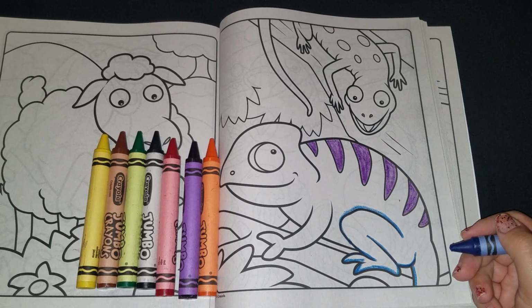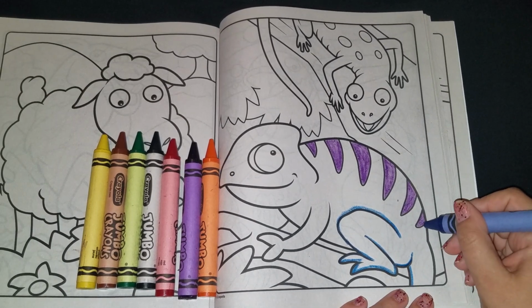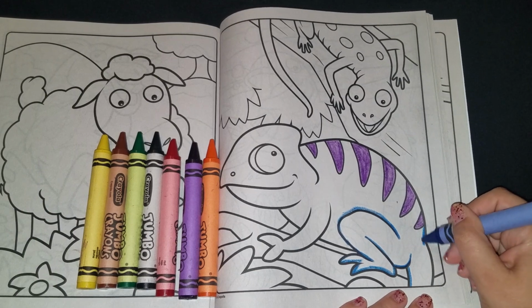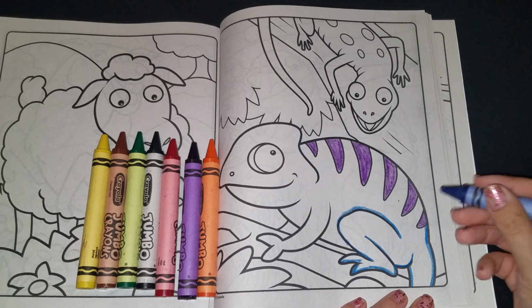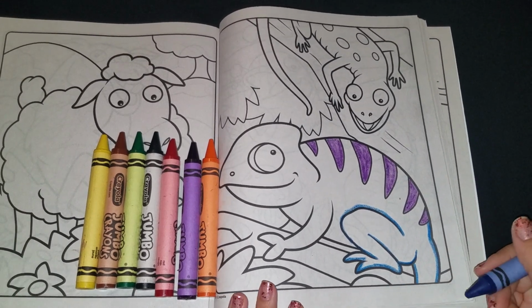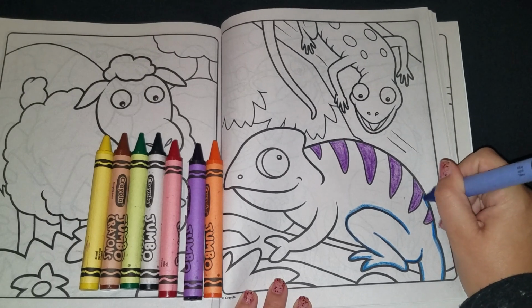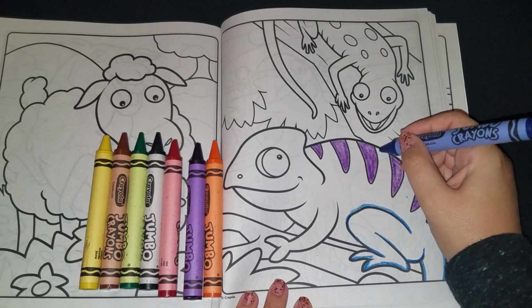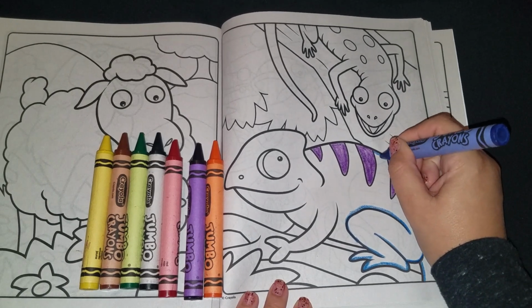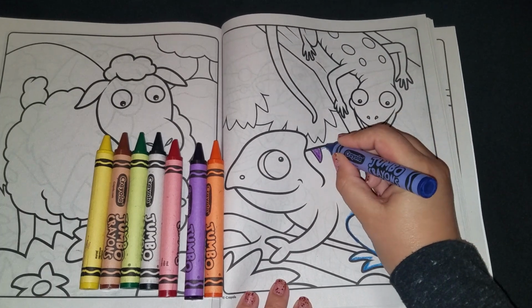Let's see. What would be the most amazing adventure to go on? I would love to tour all of Europe without my kids, just my husband, or maybe even a girls' trip. I want to go to France and England, which I've been to multiple times. I want to go to Italy.